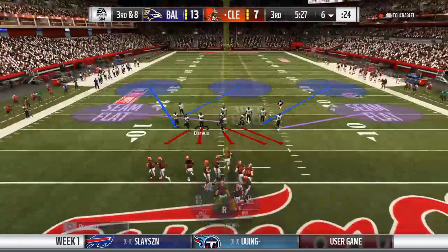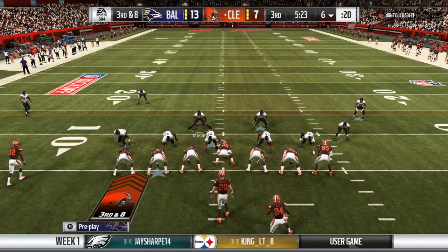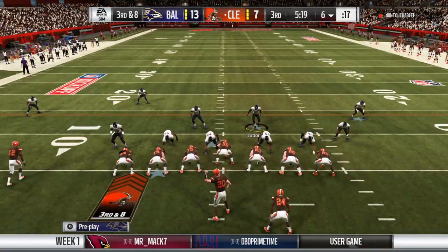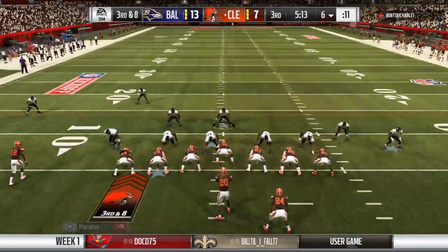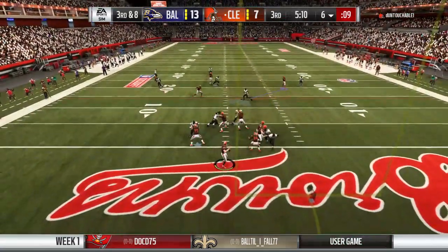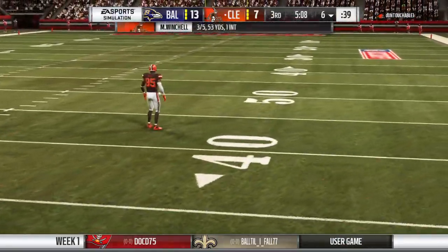The Browns on 3rd down. 0 for 3 to this point. They could use a conversion. This is 3rd and 8. Gun! Detroit! Over! They'll drop to throw. And this is going to be incomplete.